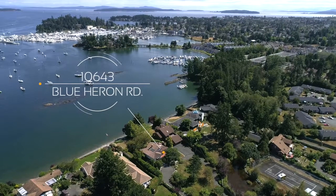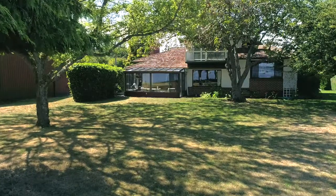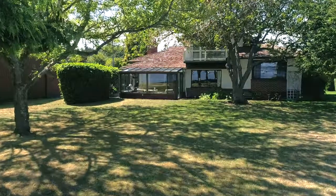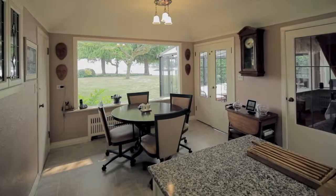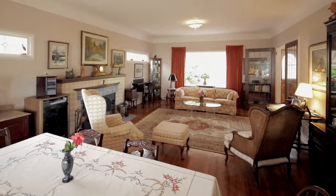This beautiful waterfront home features abundant natural light provided by picture windows, which artfully frame the stunning ocean vistas. The kitchen features a central island and adjacent eating area. The formal dining room opens to a generous living room with a lovely fireplace.